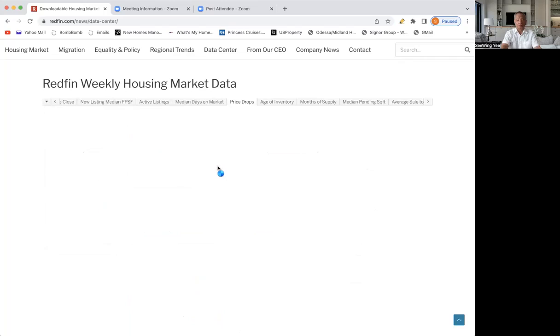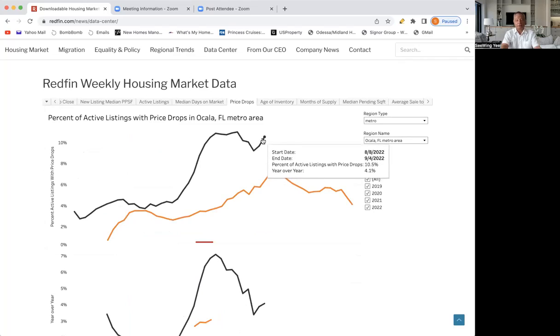Let's see what the price trends are, which is not that significant. You have gone up back in July, which is a percent of active listings with price drops. The sellers overlisted the homes at prices too high, once they realize that the interest rate has skyrocketed from 3 to 6% a few months ago, which pulled back the demand, so they have to reduce their prices.